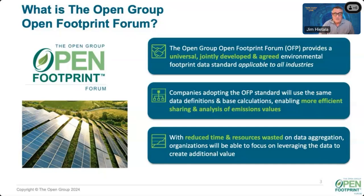So the Open Footprint Forum was formed at that time to deliver a standard data model along with a reference implementation, APIs, and associated documentation to address that need. This work is aligned with and builds upon the work of those other standards organizations. A big milestone achieved last month by the forum: we published a snapshot of the Open Footprint Data Model Standard. That snapshot is out on the Open Group Library. You can download it there. And thank you to all of our members who made that happen. So the data model is intended to be a universal, jointly developed and agreed data footprint standard applicable to all industries. The goal at the bottom there is to help reduce time and resources wasted just on the aggregation of that data, so the companies can focus on not just reporting, but also leveraging the data to create additional value for themselves.